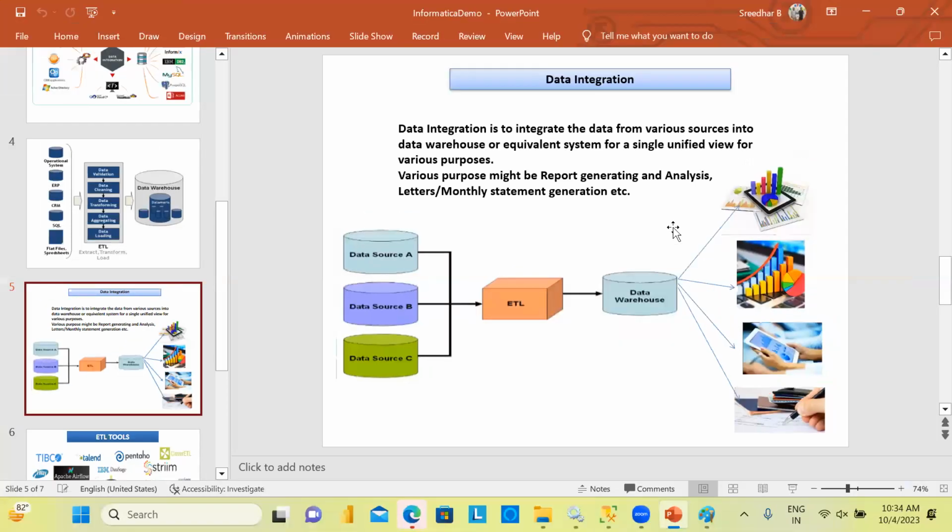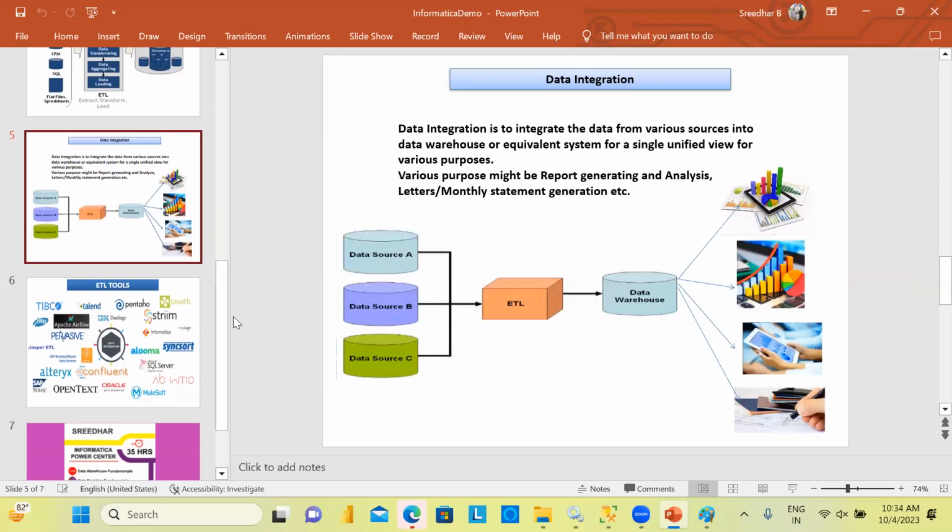And why did the Hyderabad sales go down? What happened in the Hyderabad location? They are going to understand it. Okay, then they will go for decision making, to improve the business, to grow the business, or to predict the business.